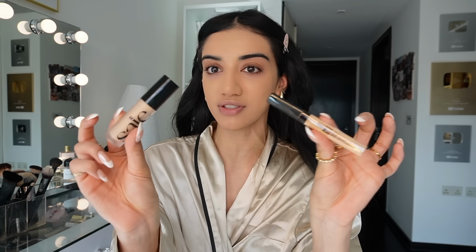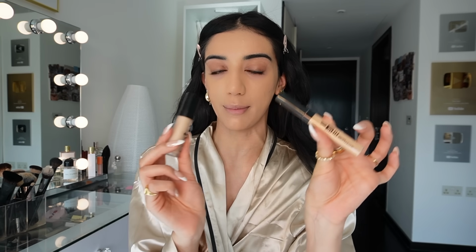This is the most important part, which is really gonna make it glam and full coverage. So every single day I use either one of these. I've been using this one in particular for years. This is the Maybelline Fit Me Concealer. I use it in shade 20. Huge fan. I've actually used the NARS Radiant Creamy Concealer and this is a dupe of it, and yet I still prefer this one.